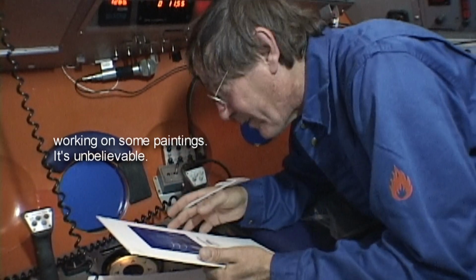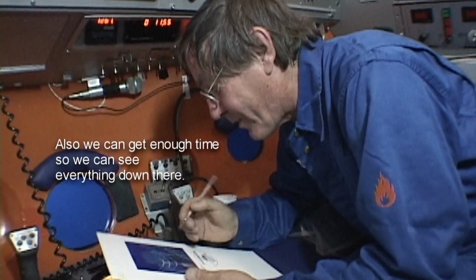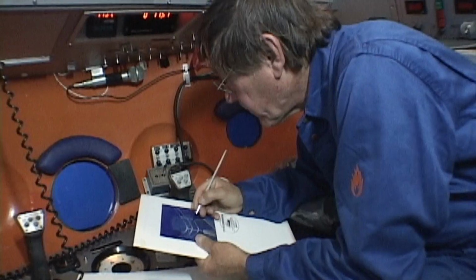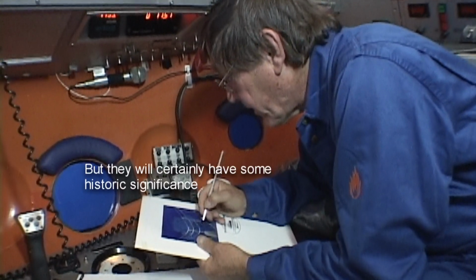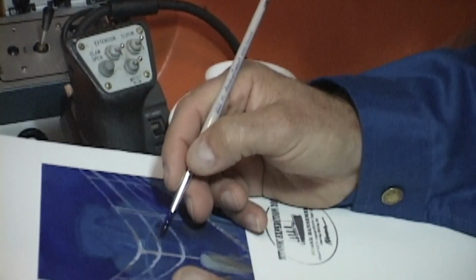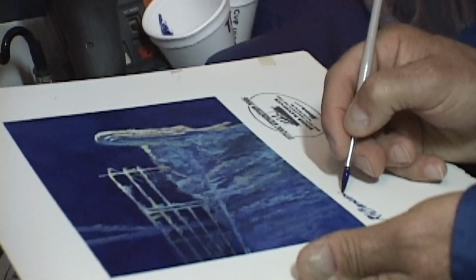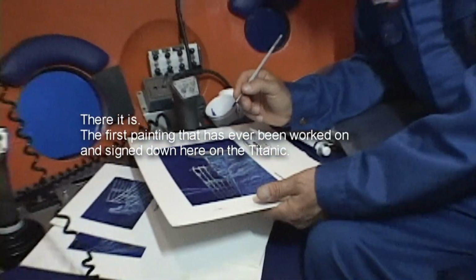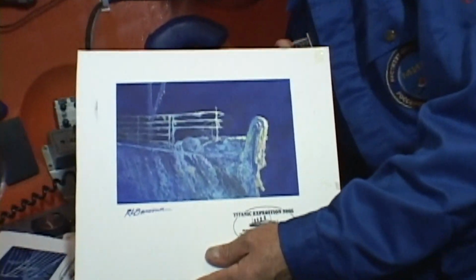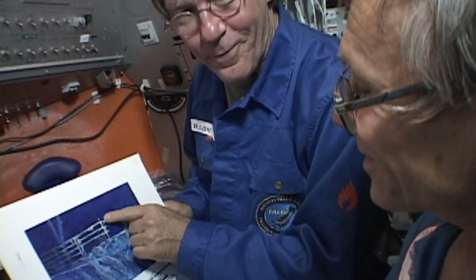I'm working on some paintings. It's unbelievable. I also want to get enough time so we can see everything down there, but right now this is something that I want to accomplish. These are more sketches than anything, but they certainly will have some historic significance, having been painted down here on the Titanic. Never been done before. There it is. The first painting that's ever been worked on and signed down here on the Titanic. Animals, breathing here. That's my favorite part of Titanic.